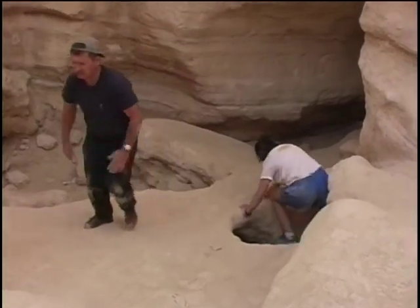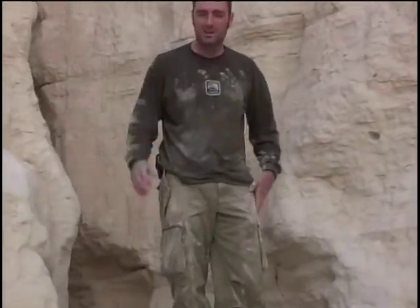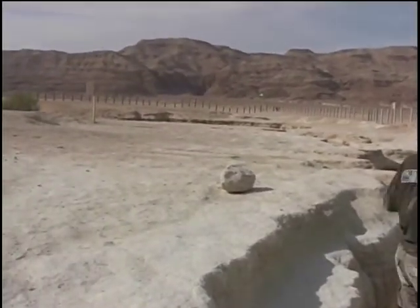It's huge. It's like 90 feet in diameter. And then you arrive up, and you're back up at the level that you parked the car.